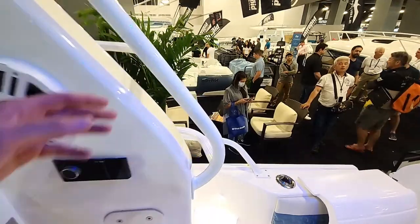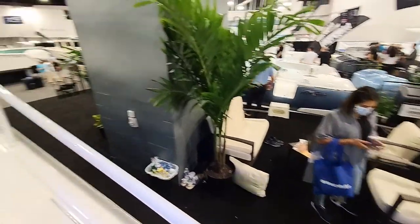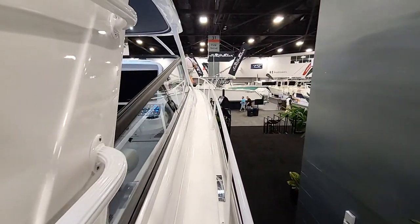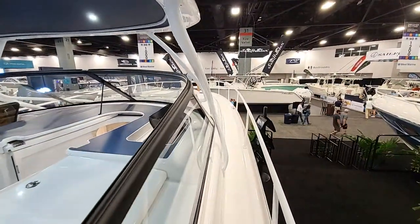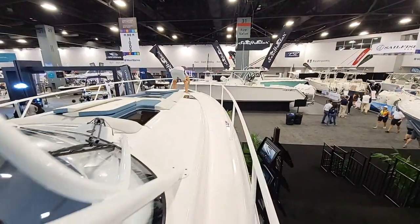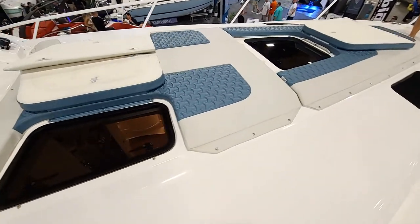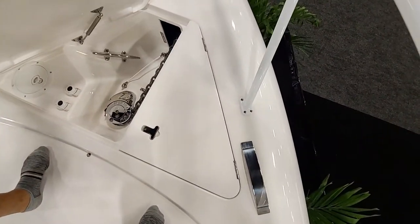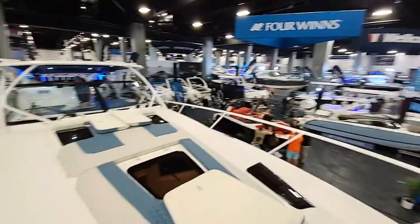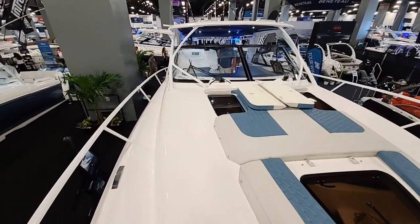Walk around this first. They call this price. Do you know how much this one is? 1.4. Thank you. Okay, so this boat is 1.4 million. Your screen, that's weird. It's kind of rocking like we're in the water.